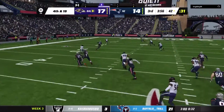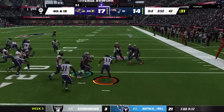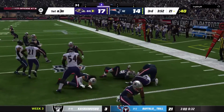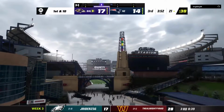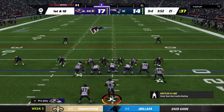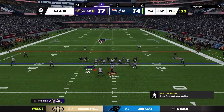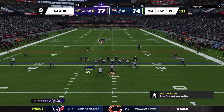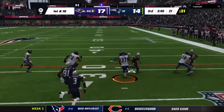And the punter Bailey on now as he sends this one away. This will be taken at the 10. Give him 11 yards that time on the return. And the Ravens, they'll take over. The Raven offense set at the line for this next drive. And both of these defenses have been stifling these last few drives offensively. Just not able to get anything going. So what needs to change?